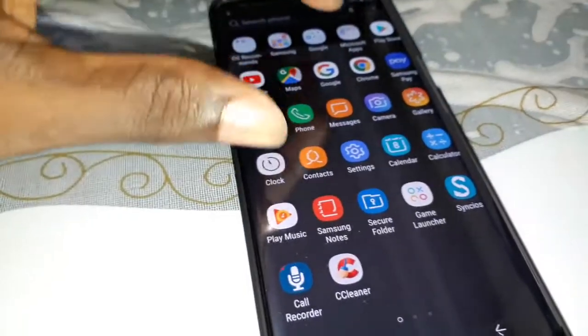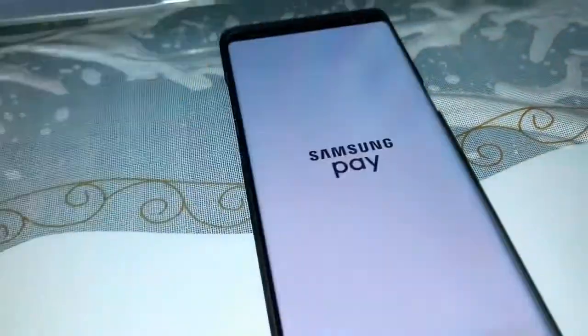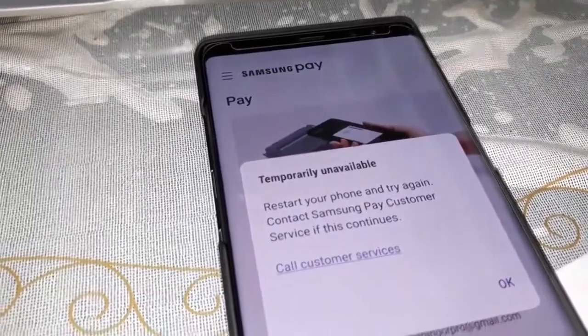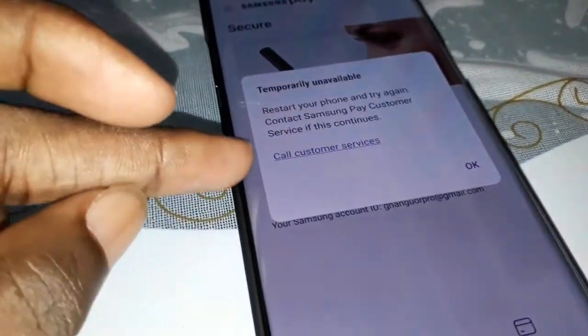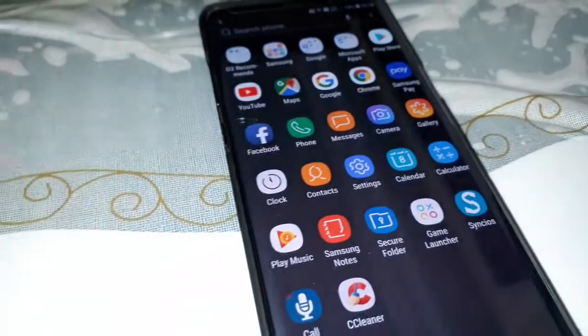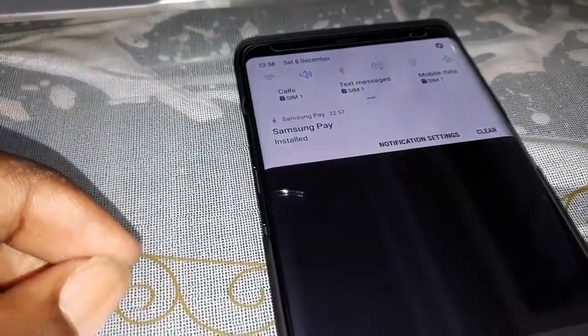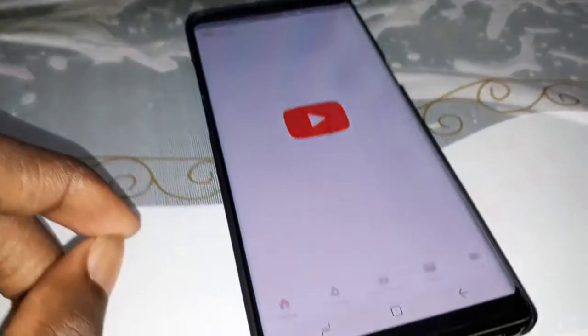Open again, Samsung Pay. It's the same problem. Samsung Pay is not okay. Why is it not working? Call customer services. My phone is updated. Samsung Pay not working is not the problem of the update. Samsung Pay has met a mini problem. It is the fact of this.